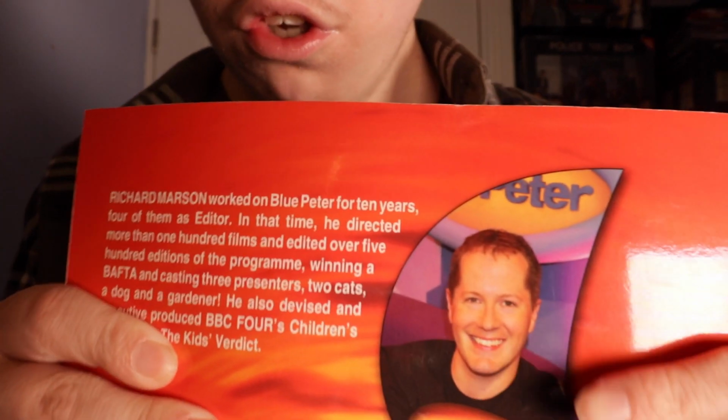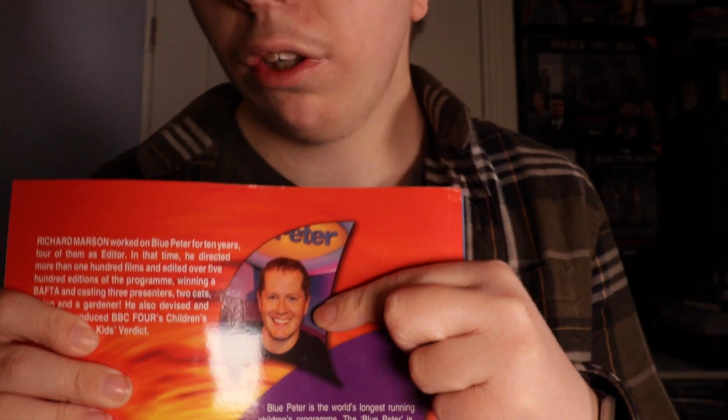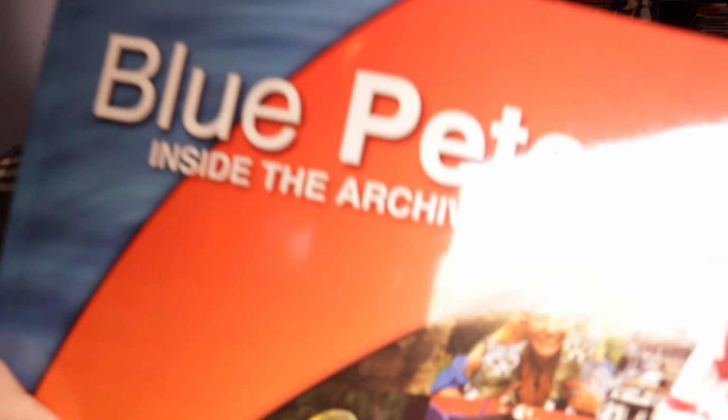So that is a young photo of Richard Marson. When you look at him now, he looks like he hasn't aged. He might have just grown slightly since that photo, because he's tall. That photo makes him look small. This is the front cover.